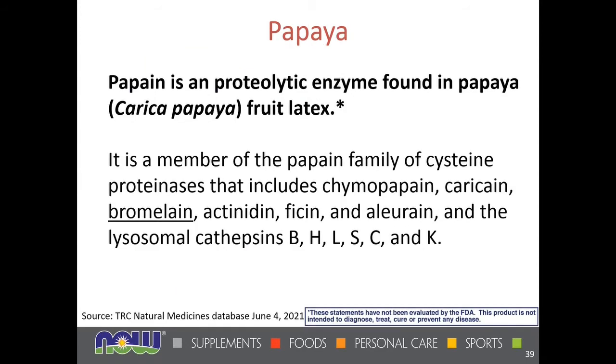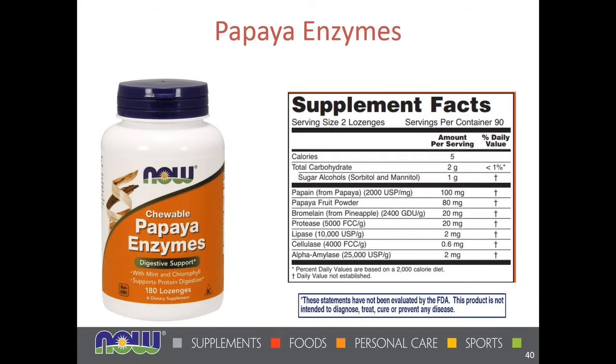And papaya is a proteolytic enzyme, and it contains papain. So it's a member of the papain family of cysteine proteinases, cysteine being, as we all know, an amino acid, and that also includes bromelain and a number of others. So we have papaya enzymes that are chewable.